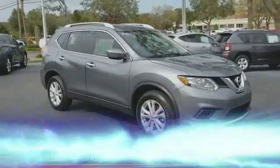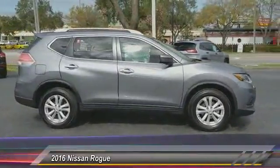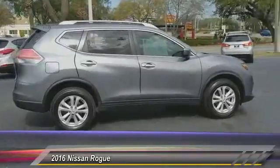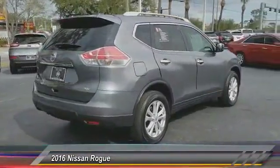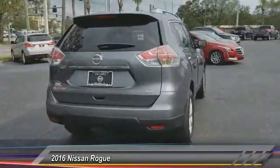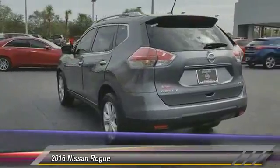the 2016 Rogue. The stylish Rogue gets 27 miles per gallon and still boasts nearly 58 cubic feet of cargo space. With a 5-star side impact safety rating and confident handling, the Rogue is more than you expect and everything you deserve, and is priced below $20,000.